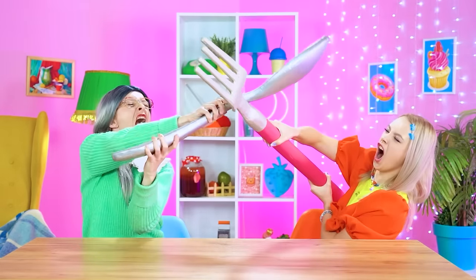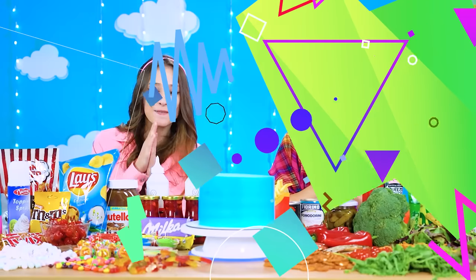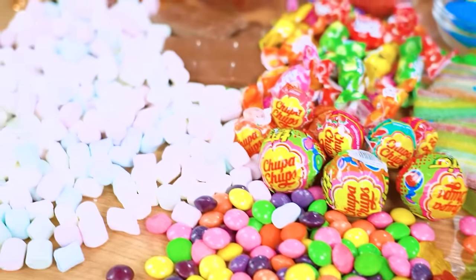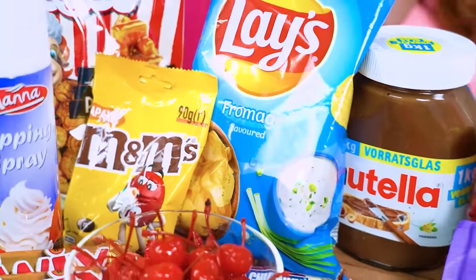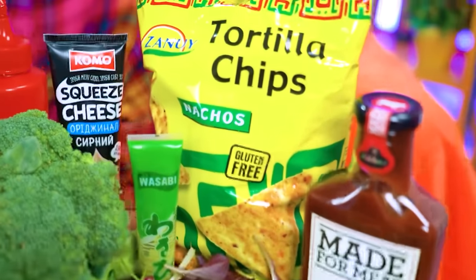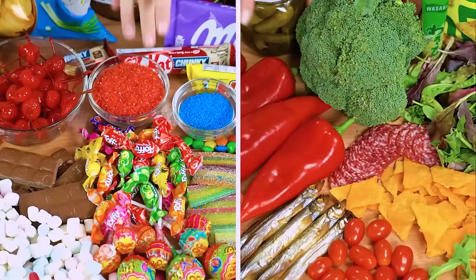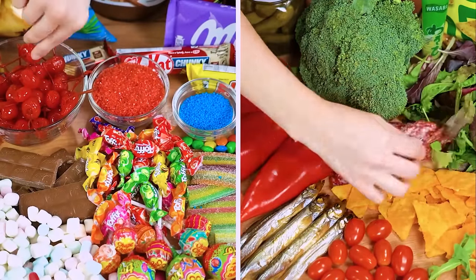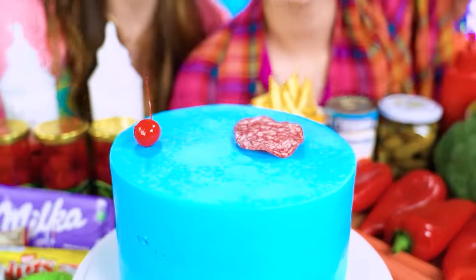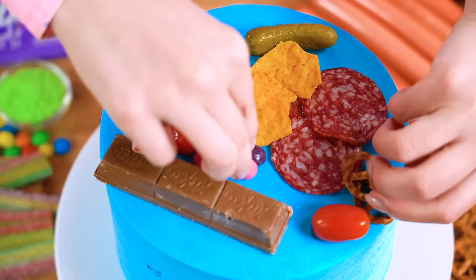Bam! Boom! Boom! Wow! I've never seen so many treats in my life! Holy moly guacamole! Where will Nancy even start? And when will Gran end? Healthy snacks only? Well, I know who's gonna win. Start decorating. Take anything. Everything. Gran? Salami? Are you sure? Now this just isn't fair at all.